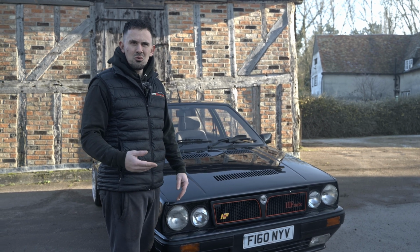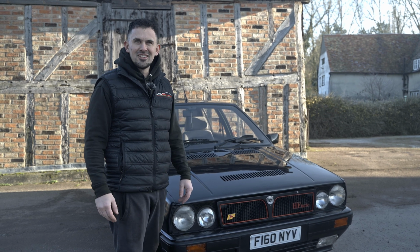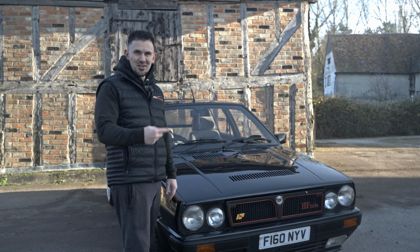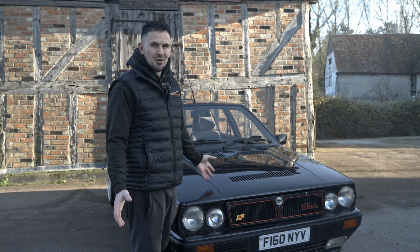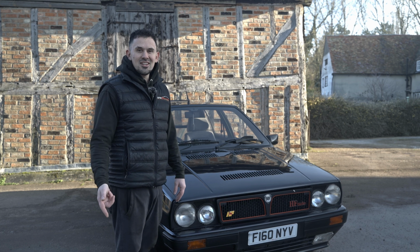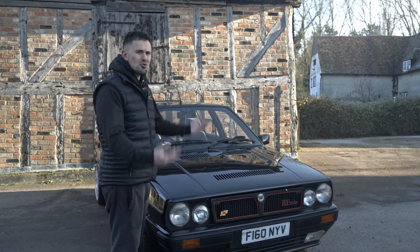It's like a little fly whizzing around. Rowdy younger brother. It's like its rowdy older brother, older. But yeah, this was the very first. I love it. Two-wheel drive, 1.6 turbo, Lampredi engine again, 8 valve. But this is where it all began.